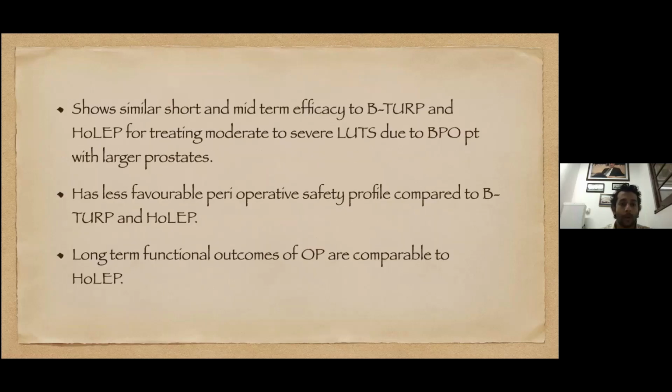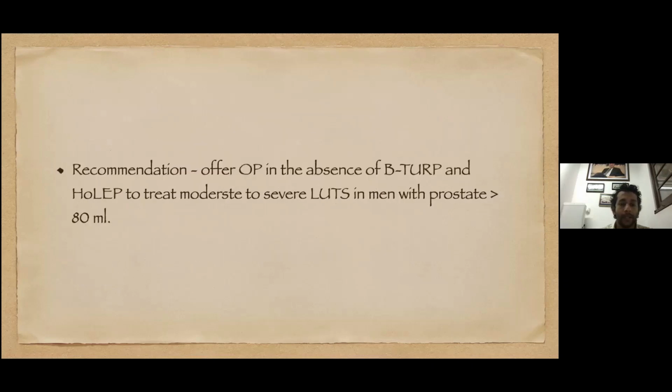So it shows similar short and mid-term efficacy to bipolar TURP and HoLEP for treating moderate to severe LUTs due to benign prostatic enlargement in patients who have a large prostate, but has a less favorable perioperative safety profile compared to bipolar TURP and holmium laser enucleation. The long-term functional outcomes of open prostatectomy are comparable to holmium laser prostatectomy. So the recommendation is to offer open prostatectomy in the absence of bipolar TURP and holmium laser to treat moderate to severe LUTs in men with prostate more than 80 milliliters.